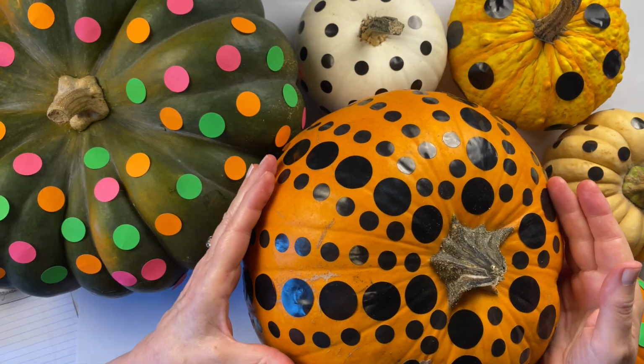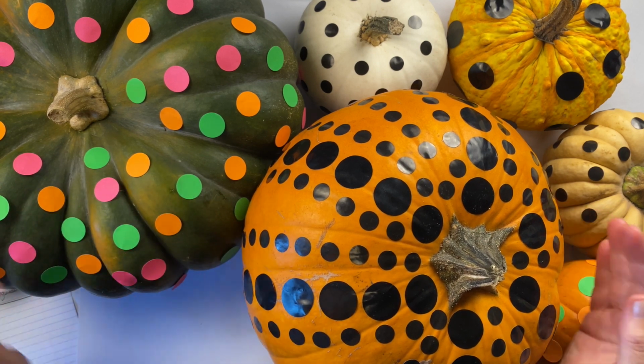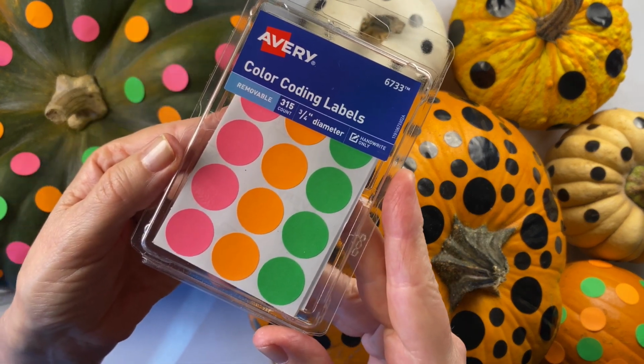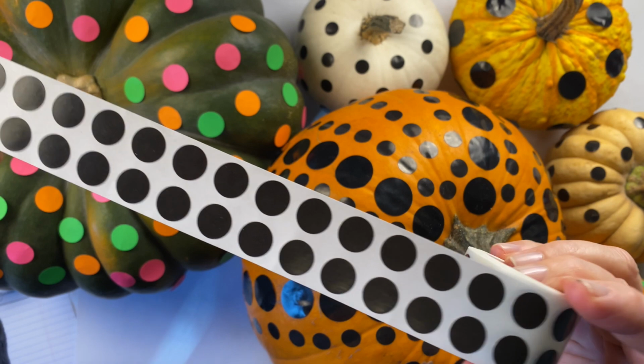Here are some of the pumpkins I'm working on. I'm creating dot patterns using stickers. These are little color coding labels that I got from an office supply store. I ordered the black stickers from Etsy.